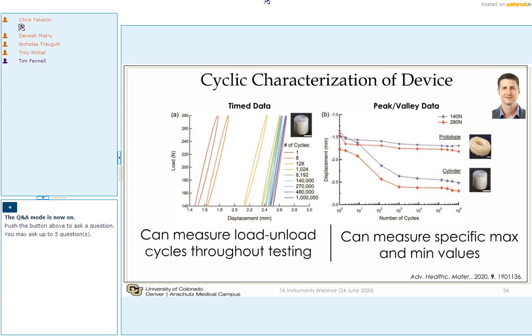So what you can do is you can capture an individual cycle. In this case, you can see we captured cycle 1, 8, 128. You can see it increasing by some factor of 2 in there. But what you can do is then specify that you don't want to capture every single cycle for 1 million cycles, but you can capture cycles at a specific spacing or intervals. But when you do capture that, you collect a lot of data for each cycle. So it makes your management of data, I'd say, easy to do in that sense.